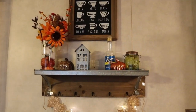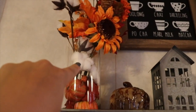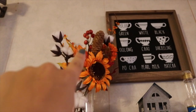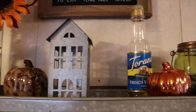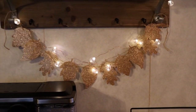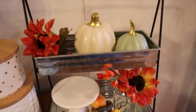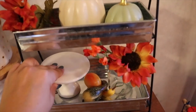Alright, so up here I just used this glass vase and just filled it a little bit with some pumpkins just to hide some of the stems, and then just put a couple things in there. And then I just have this little pumpkin, my house, another pumpkin, and this mason jar. And then I just added my leaf garland and some lights. And then here I just kind of threw some random things on here. Some flowers, these gourds, and this little stand.